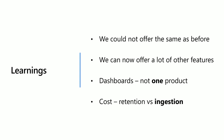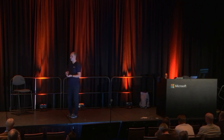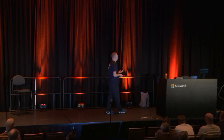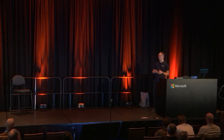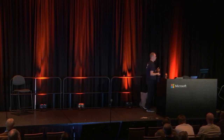The cost of all this, we can, of course, do a lot of calculations on this and try to predict what it costs, but we don't know how much data a server is sending at a customer. We thought that the retention of the data would be the most cost-heavy part of this, but it shows us that ingestion is actually the expensive part, at least up until a point where we are storing data for like 20 months.